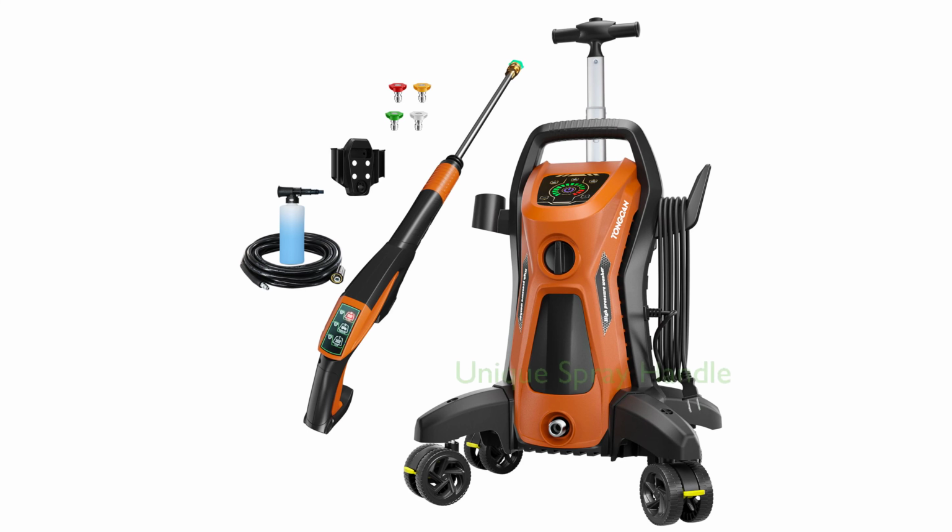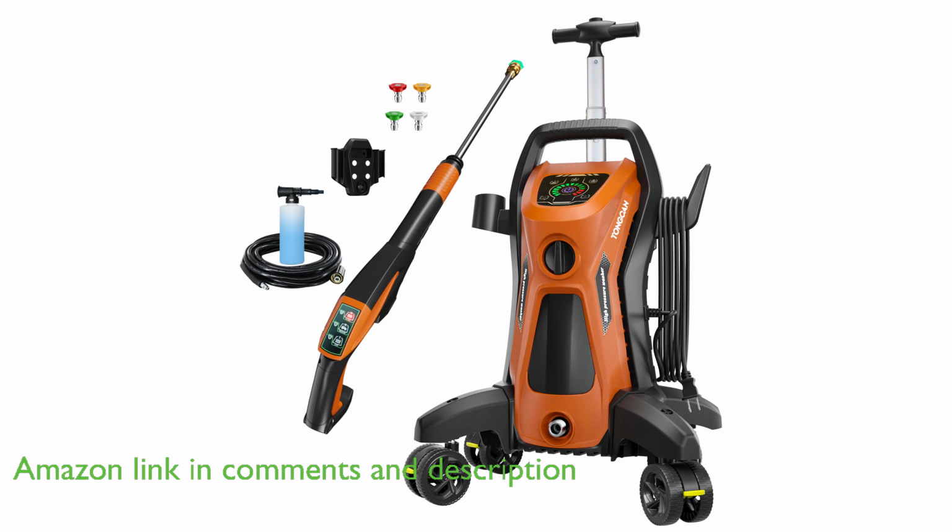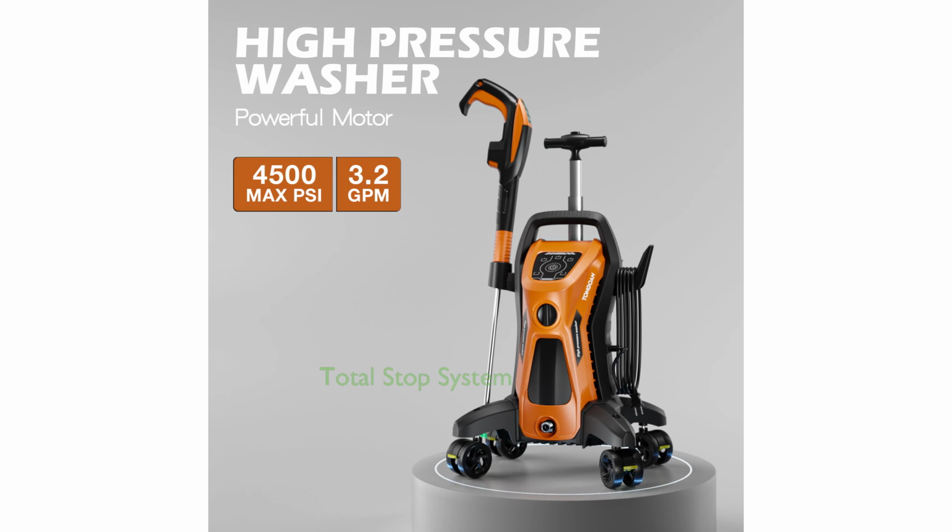The electric pressure washer 4500 PSI 3.2 GPM is an innovative product that boasts a unique spray handle with smart touchscreen features, allowing for precise pressure adjustment across 3 cleaning modes. This pressure washer is equipped with a total stop system, an automatic safety feature that shuts off the pump when not in use to save energy and extend the life of the pump.